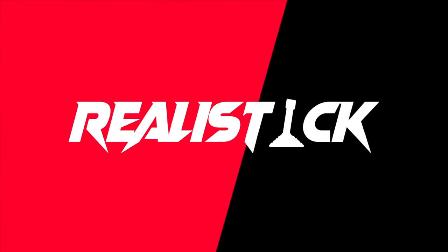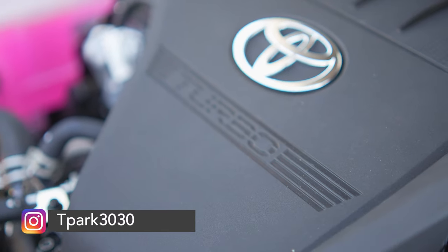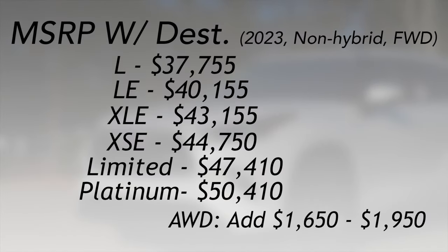The big news for 2023 comes under the hood. The base 3.5 liter V6 has now been replaced with a 2.4 liter turbo 4. We also see notable tweaks to tech and standard features. And to no one's surprise, this comes with a slight price increase.